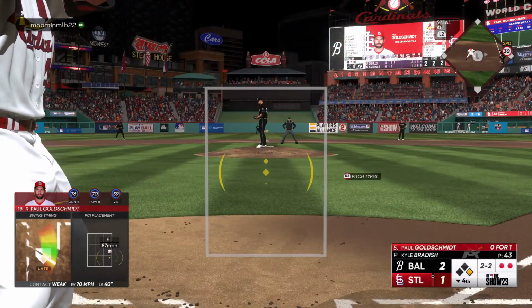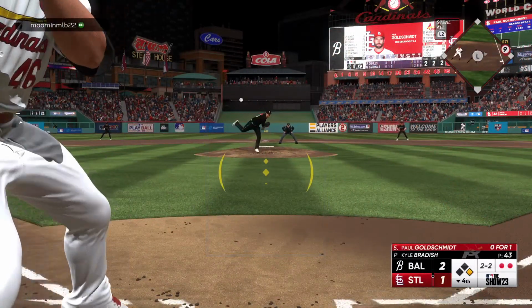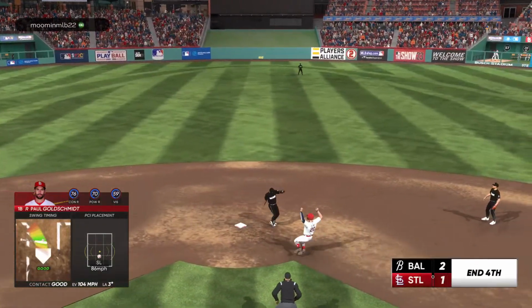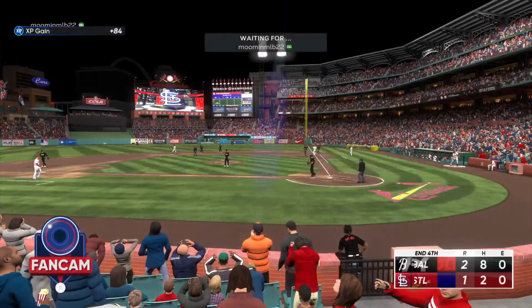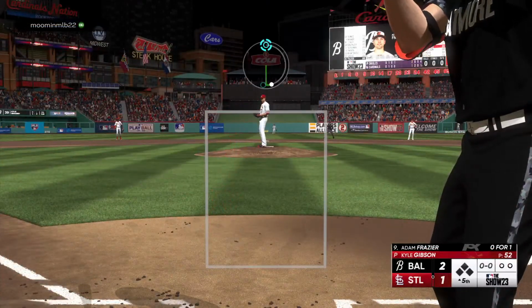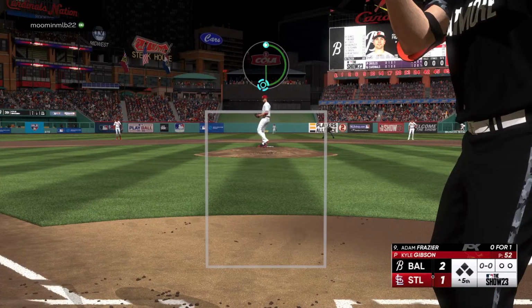Alonso, the runner at first with two gone. Ripped on the ground to second. They take the force out. Inning over. New inning getting started. Now it's the second baseman, Adam Frazier.